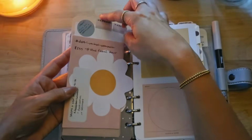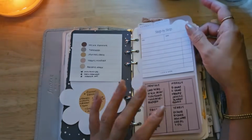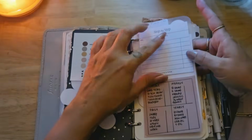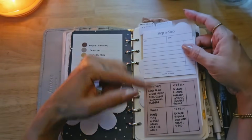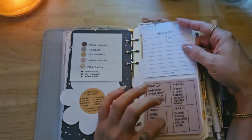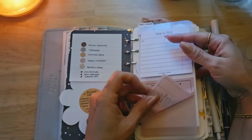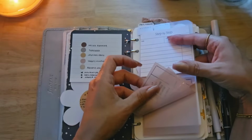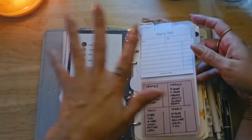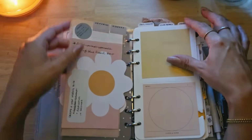This clear divider or page lifter, I think it's actually what it is, came with the Filofax, and I'm just using it to hold sticky notes. Just blank sticky notes here from Cloth and Paper, and then clear sticky notes from Amazon. I grabbed a bundle of this last year, and I loved having them because first of all, they offer different sizes, and the colors are perfect for a more muted sort of aesthetic looking setup. So I will link those below in case you're interested in that too.